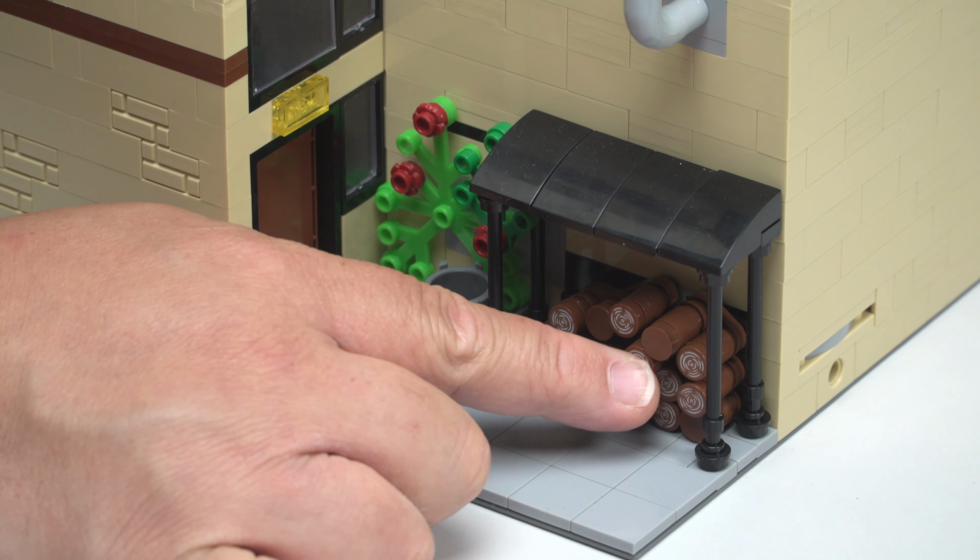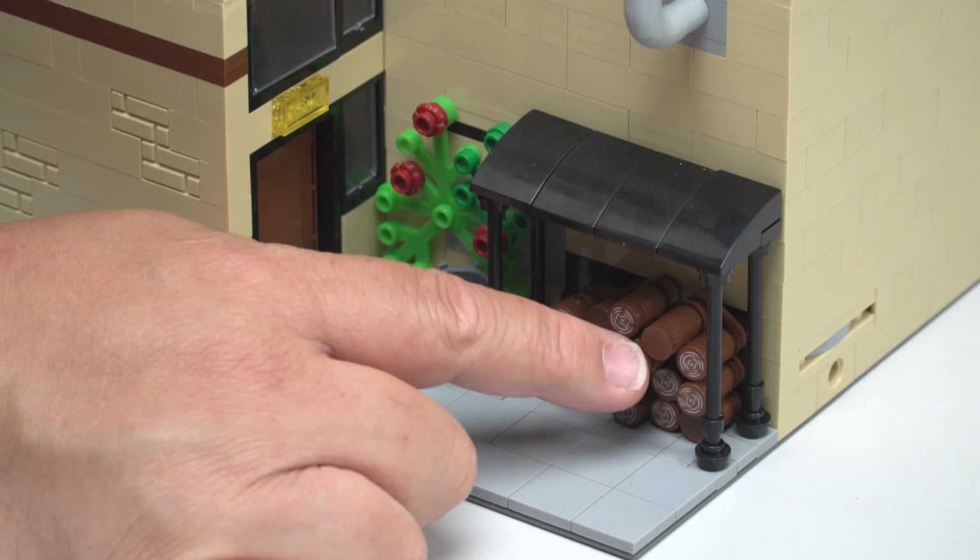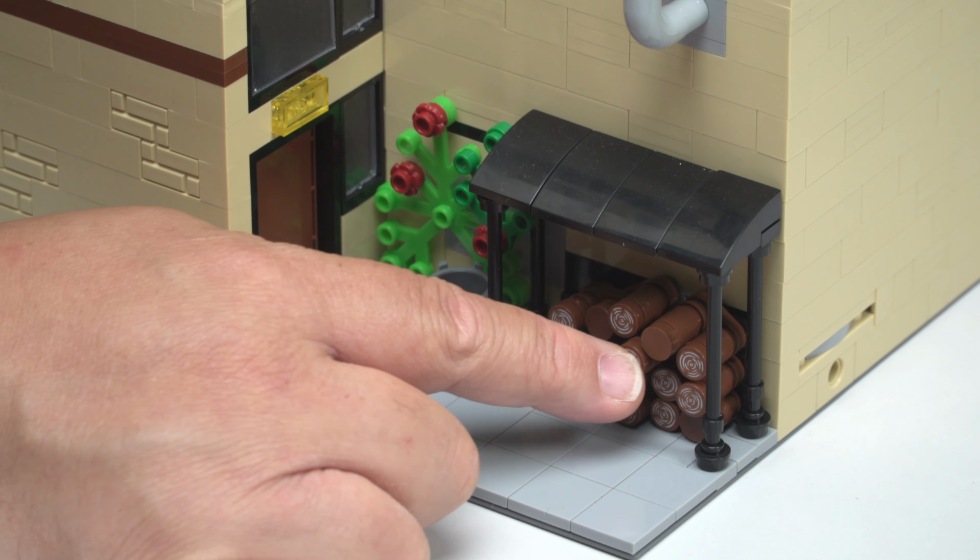And this piece is actually the switch for the light brick. There is a light inside. It's going to turn on the oven on the inside.